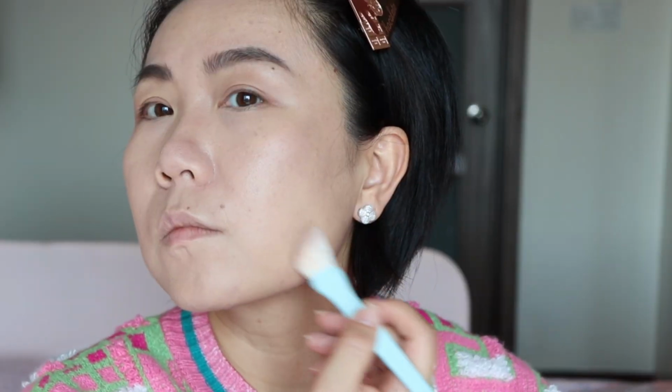Don't worry if it looks too strong. All you need to do is just use a fluffy brush to blend it out. It's quite effective, isn't it? See the nose compared to here.